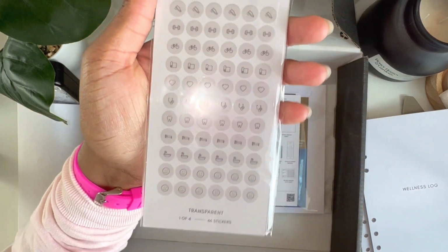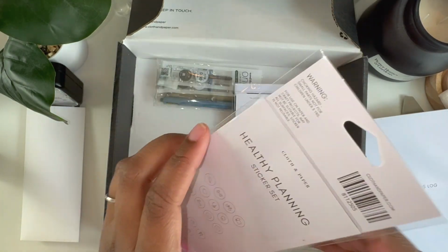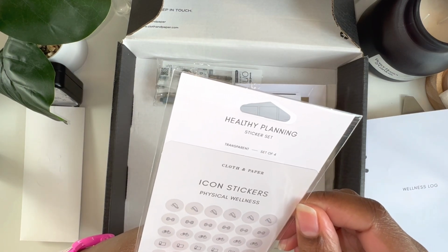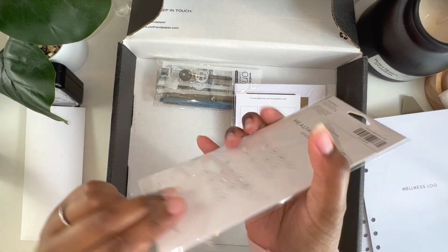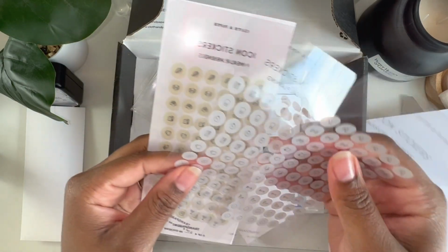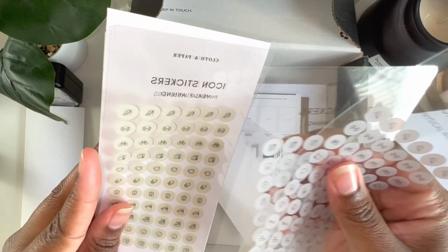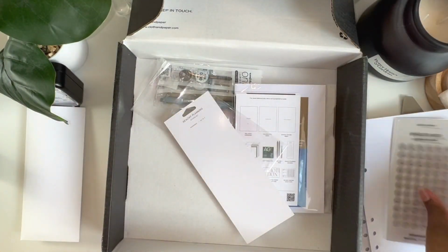Ooh, got some more icon stickers. I love my stickers. Wonder if they have different colors. I think they're all transparent, but let's see. Yeah, they do have different colors. Looks like a light greenish color, and then they just have the whites, clear white. Those are cool. All right, so we got some icon stickers.